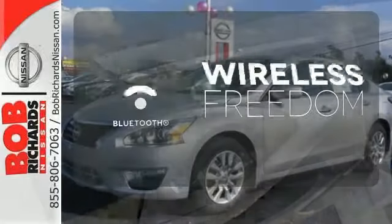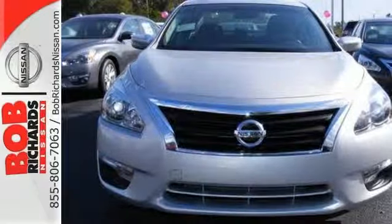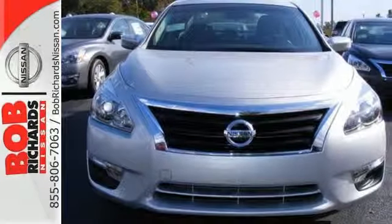You don't have to put your life on hold when you have Bluetooth. This Altima has it all. Stop in and check it out before it's gone.